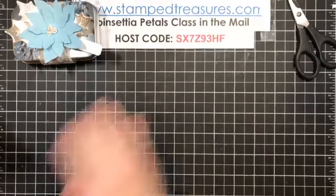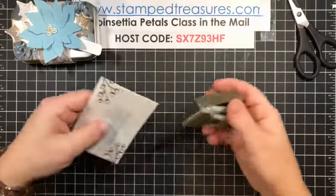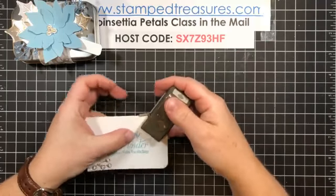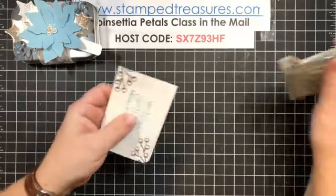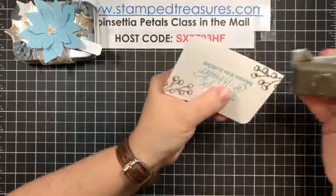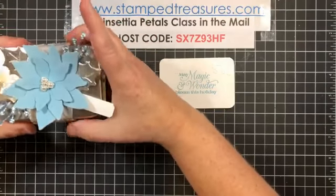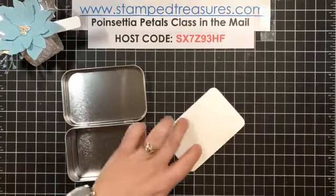Okay, and now we need to round the corners. Now I'm using an old Project Life corner rounder, which we don't carry anymore, but we do have a trio punch. The name of it escapes me. It's a punch with 3 different punches on it. I think they're 3 different corner punches, and one of them is a corner rounder. So you could replace it with this if you do not have a corner rounder. This will just make it fit into that tin nicely. So now I've got my rounded corners. I'll carefully slide that off because this probably still needs a bit of time to set, considering the amount of adhesive that I used.